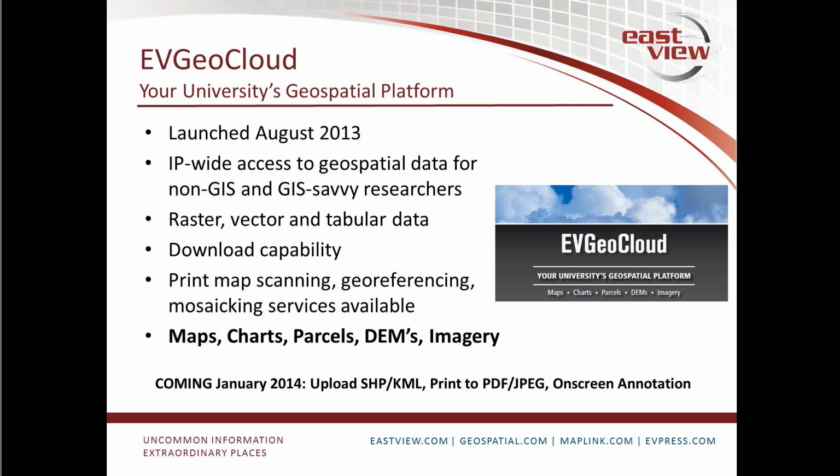And then finally, this is a platform, so it's going to go through versions. We're at version 1.0 right now, and version 2.0 is already under development. Tony's kind of leading that development. And some of the things that we'll be able to do on the second version is uploading shape files or KML files, taking what you've got on your screen, the map extent on your screen, and doing a simple one-click print to PDF or JPEG, which would be very nice to put graphics and images into research documents and reports. And on-screen annotation so that you can actually annotate that graphic before you send it to PDF and really make that map or that graphic the way you want it.